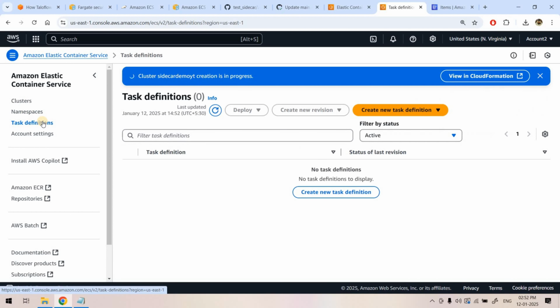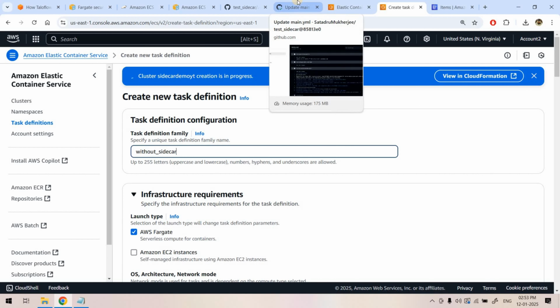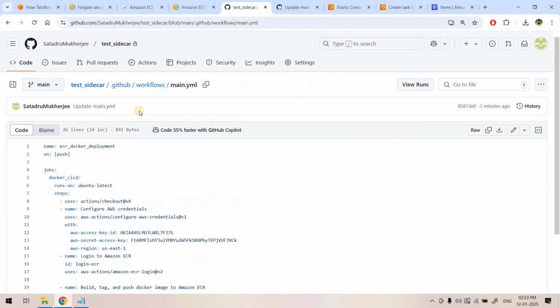Meanwhile, we can create the task definition for our batch job. So here I can click on create new task definition. First I will give the name as maybe without sidecar. Okay, first we will try to run our code in normal mode, and then we will see what happens with sidecar.